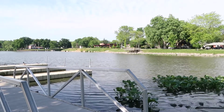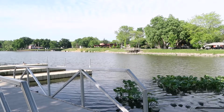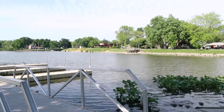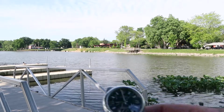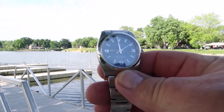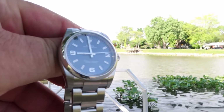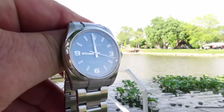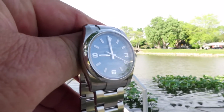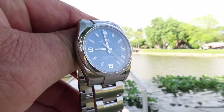Greetings everybody out there in the watch loving world. It's kind of a nice morning here. It is 8:59 a.m. And I'm taking my little Oyster Perpetual out for a walk. It's a beautiful watch.